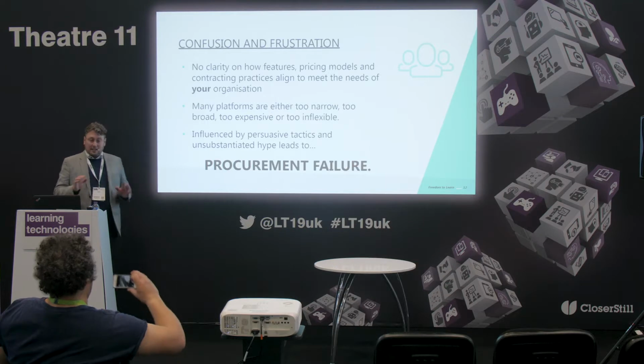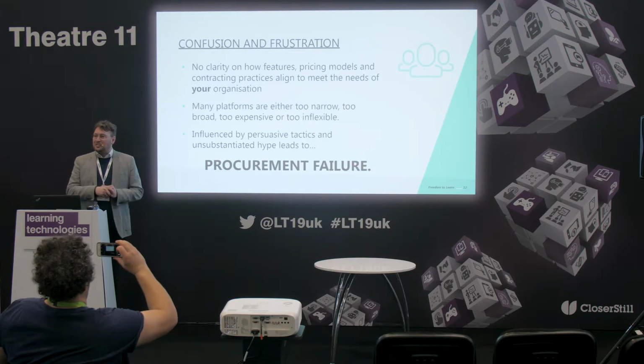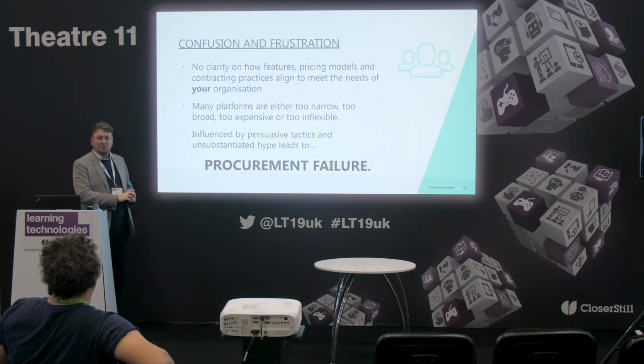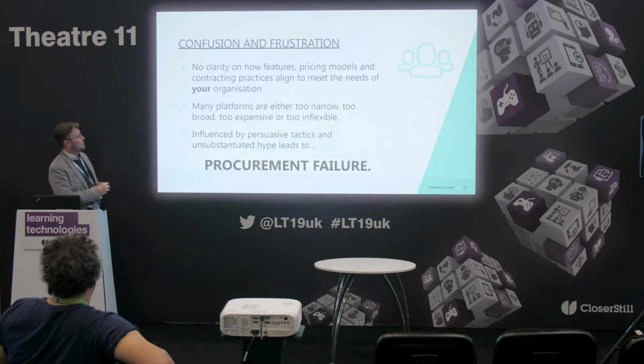So that's all a bit depressing. If I just left it like that, that doesn't suggest there's much scope for improvement, but there is. Don't worry, there are definitely things that you, as individuals, as learning professionals, and working with leadership teams, can do to shift and adjust your thinking to avoid that procurement failure situation.